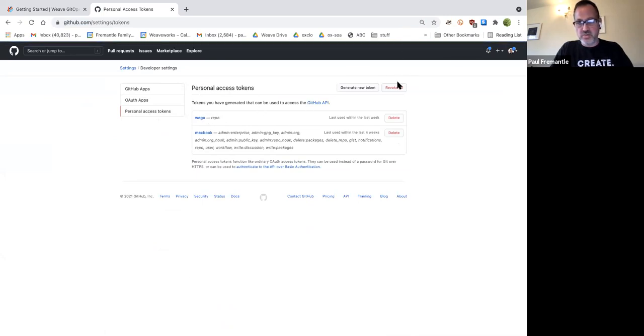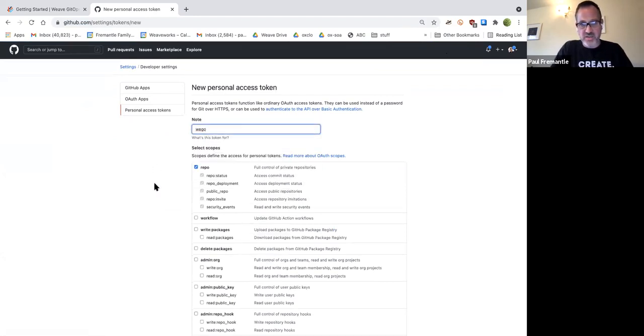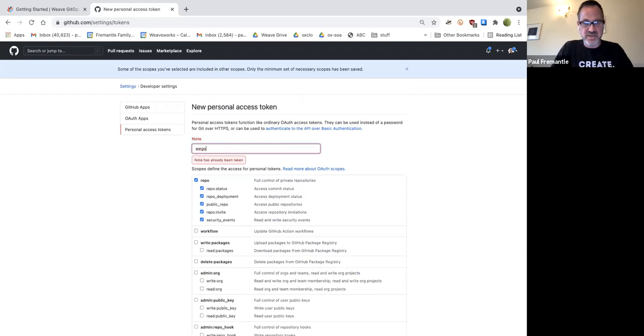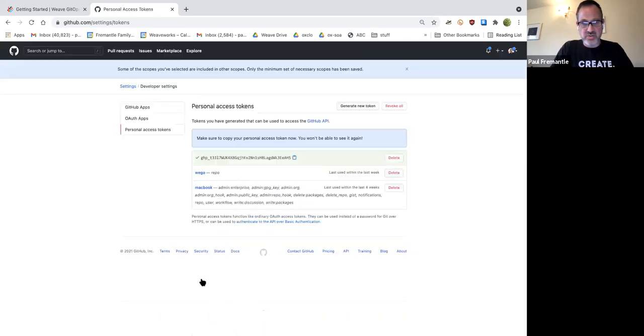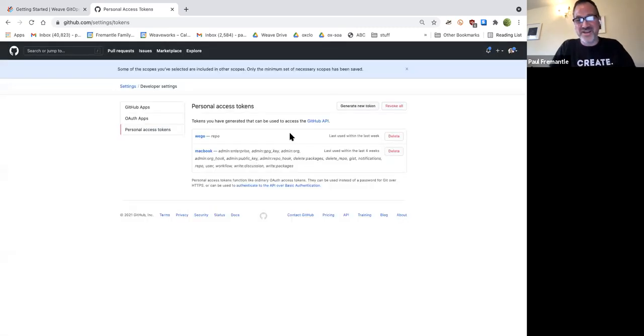And you generate a new token, and you need to give it repo access because it's going to create repositories on your behalf and access repositories and do things. And I gave mine the token name Wego, and you click generate token. Oh, that's already been taken. I'll give it Wego 2, generate token. And I am going to delete that now because anyone seeing that would have access to my GitHub. I don't want you to do that. So I'm going to instantly delete that one and use the one I previously created. But hopefully people got the idea of that process there.